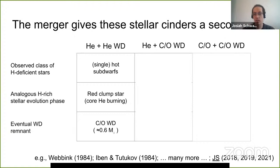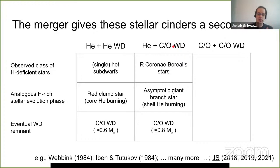If you change the compositions of the white dwarfs that you're merging, you can get a different result. For example, if you merge a helium white dwarf on top of a carbon-oxygen white dwarf, you have the opportunity to set up a helium burning shell on top of a carbon-oxygen core. And that configuration is like what you might find in the interior of an asymptotic giant branch star, again, except without the hydrogen envelope and hydrogen burning shell, because these are hydrogen deficient. And there's a class of stars, the R Coronae Borealis stars, which seem to fit into this picture of giant helium shell burning stars. And again, if we take models and follow those through their lives, we think they're going to leave behind single white dwarfs, here a little more massive, something like a 0.8 solar mass carbon-oxygen white dwarf.